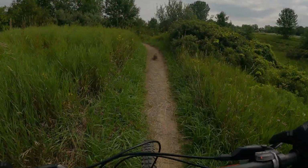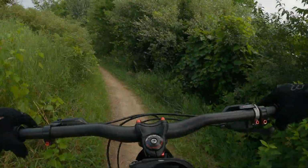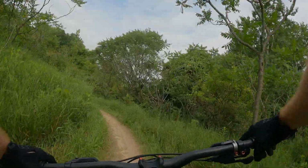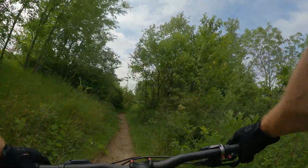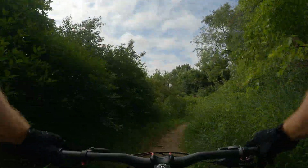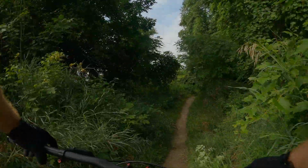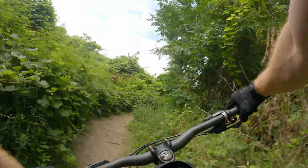Oh, look at the groundhog. He's following the trail. That's awesome. Gotta love nature.